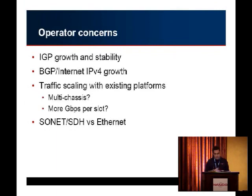Final part goes into individual operator concerns. It's a broad section. It goes into, is IGP growth within your network a real problem, or is it so small it doesn't matter? How large is your IGP as it is, and does the growth concern you, or is it not a big deal? Do you redistribute anything in your IGP? Have you ever had that happen and everything melt down?